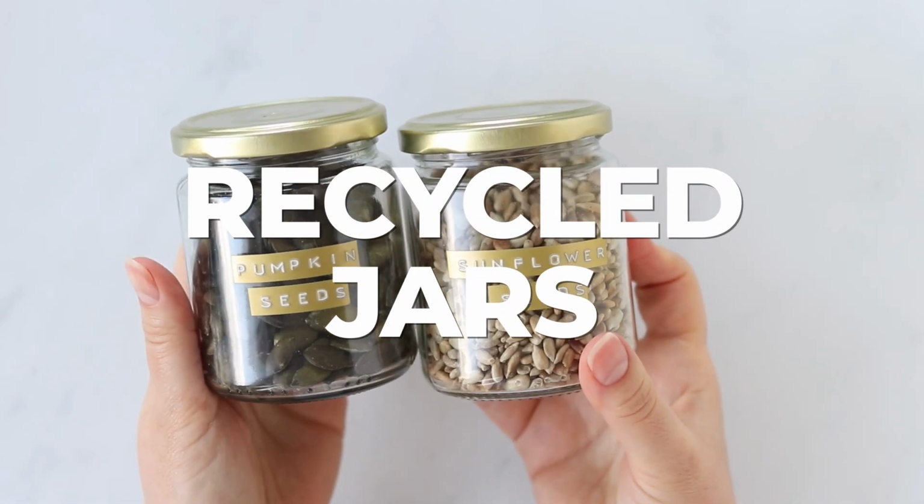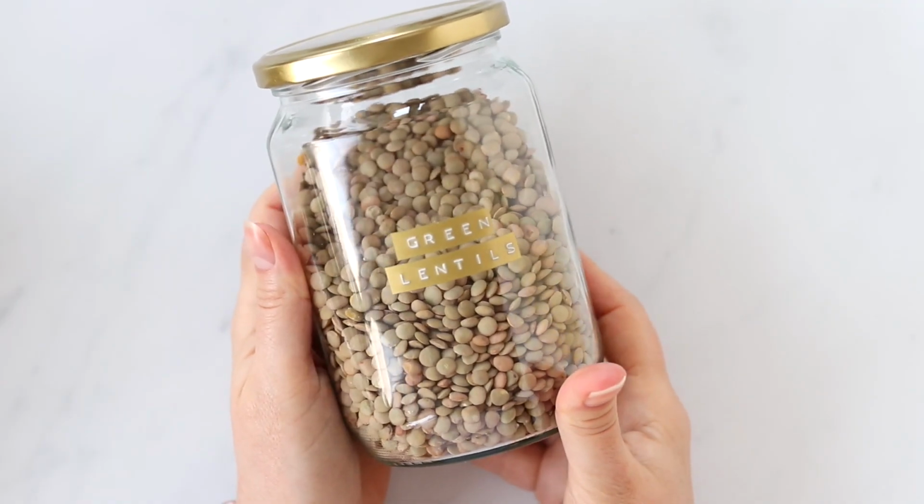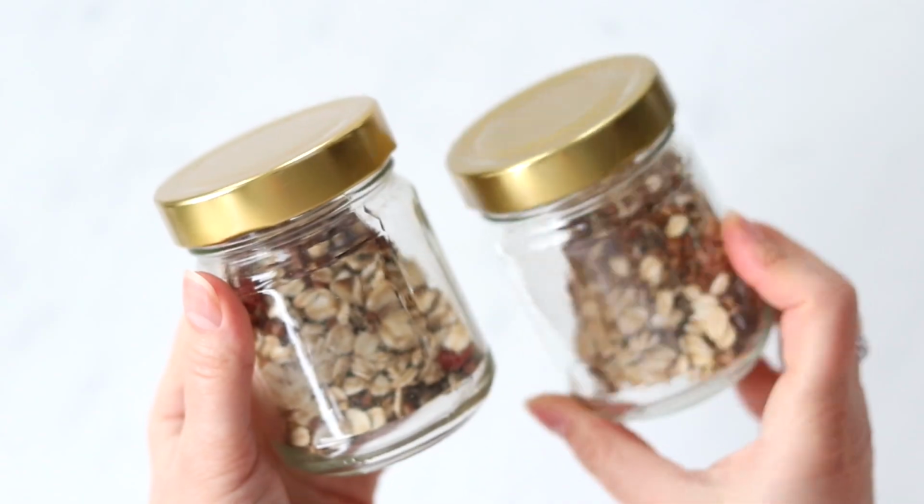Recycled jars. Whenever possible, I buy foods or ingredients in glass jars, such as yogurts or nut butters, and I recycle them. I remove the labels using the method shown in this video up here, and if needed, I get new lids. I use the jars in my pantry to store legumes, grains, nuts, and my breakfast for the week.